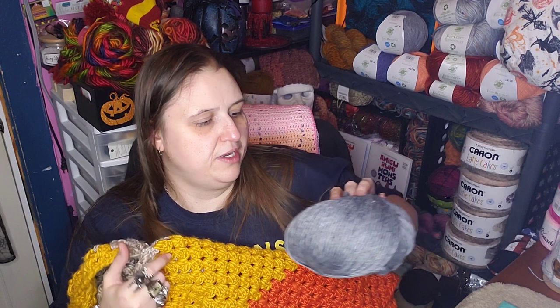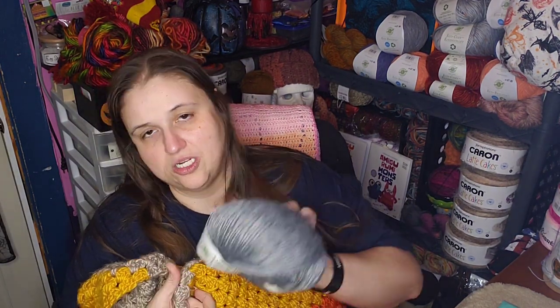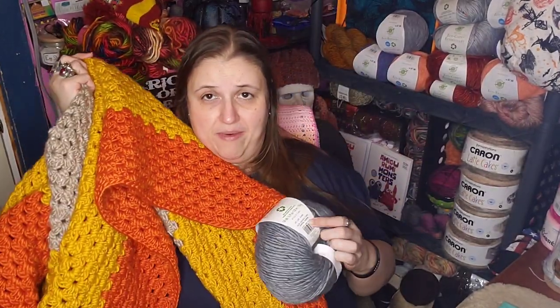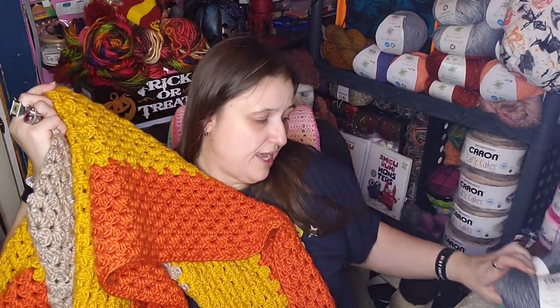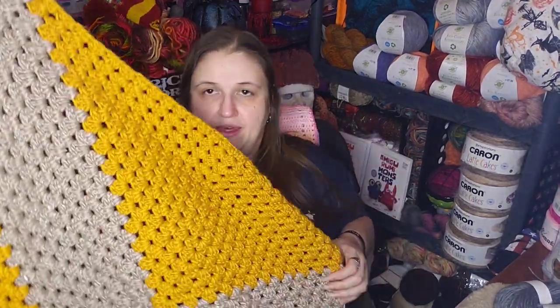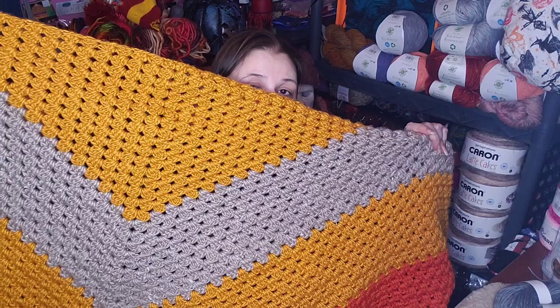So this one is charcoal, and I only have the one, so I'm just gonna add this to the bottom here because I think it'll look pretty. And yeah, that'll be the end of it. It's already a really big cozy shawl.